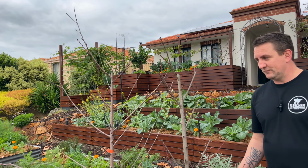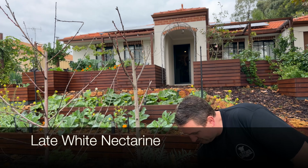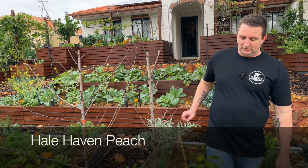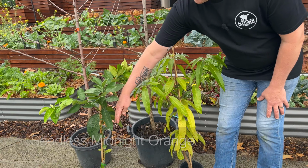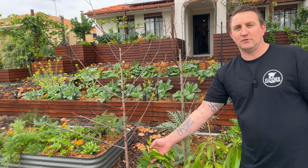So we just got back from Lakeside Nursery, and Jack and Anya down there sorted us out with a couple of trees. So this week we decided to buy a nectarine, a white flesh one, and a peach tree. Also we've got a small little mango tree and also a seedless midnight orange, which will replace a feijoa in that little garden bed.